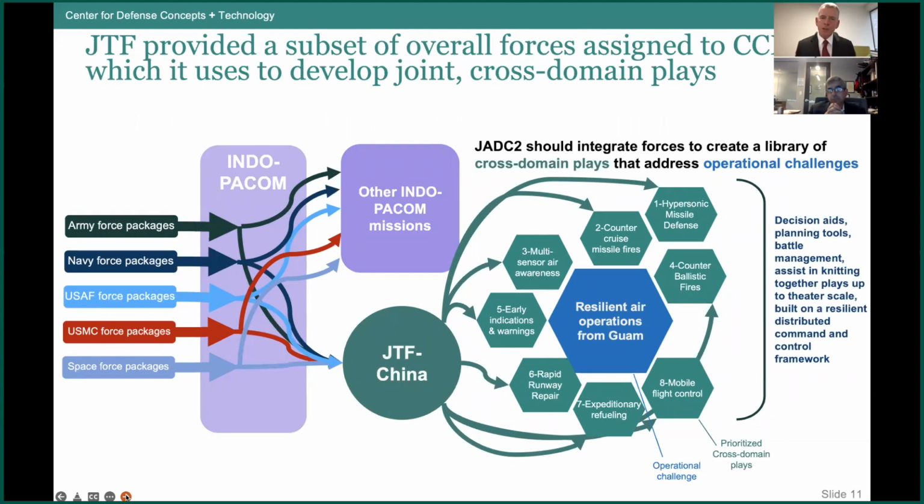The JTF that would be charged, or the mission integration cell that would be charged with integrating joint forces, would be able to then use these integration tools to build effects chains that address the operational challenges that are most important to the combatant commander. So if you're thinking about maintaining your operations from Guam, there's a series of missions that you need to accomplish, whether it's hypersonic missile defense or rapid runway repair. You would need to integrate joint units to be able to do those, using the tools that we talked about in the previous slide. So the JTF could then take a chunk of the forces that are assigned into Pacific Command, integrate them for these different missions through a series of plays.